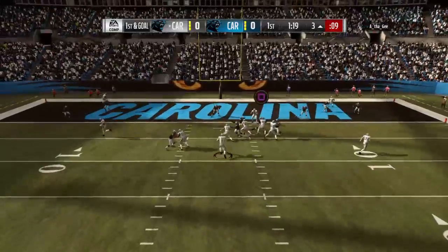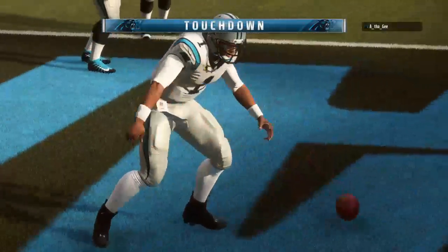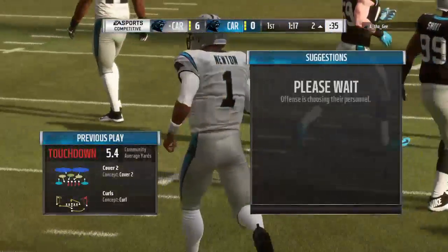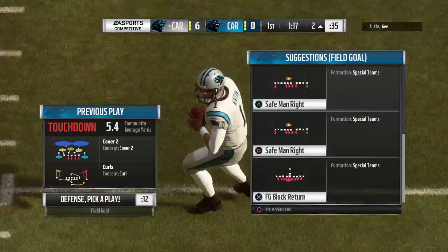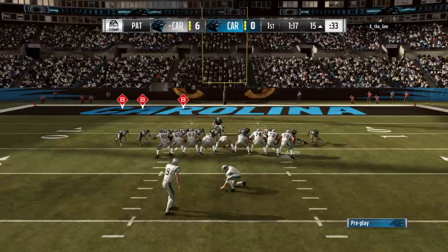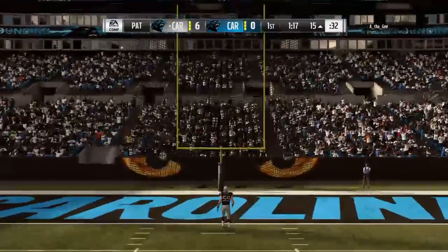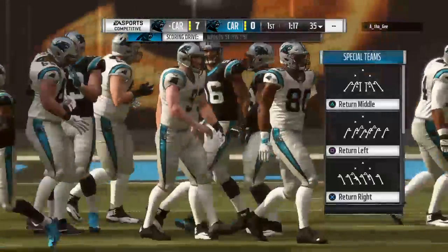Here's Newton. Being chased out, and he will score. Touchdown, Panthers. Cam Newton, a 3-yard touchdown run. And the Panthers are going to take a first-quarter lead. That was not a designed run. It was supposed to be a pass, but it turned into an exceptional run. What a scramble for a touchdown. Extra point try good by Gano. And it's now a 7-0 game.